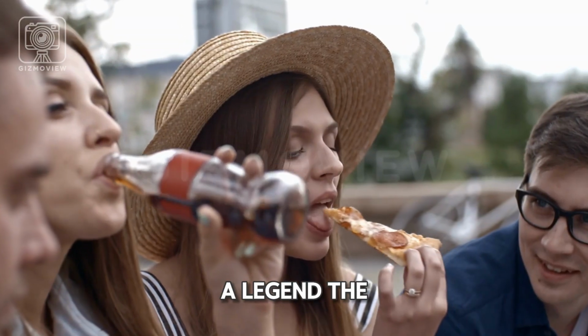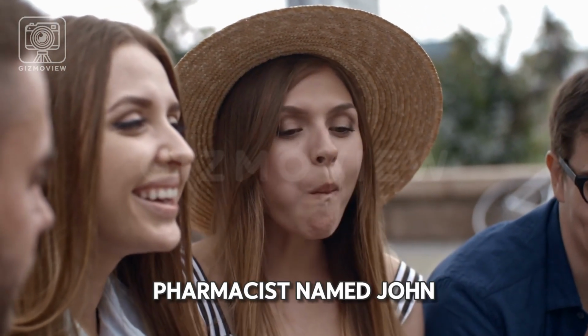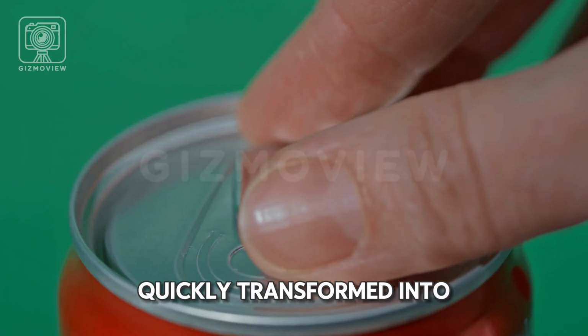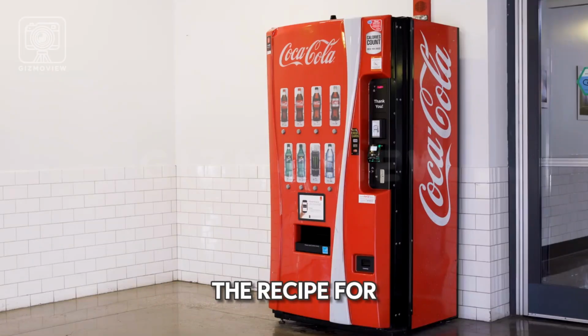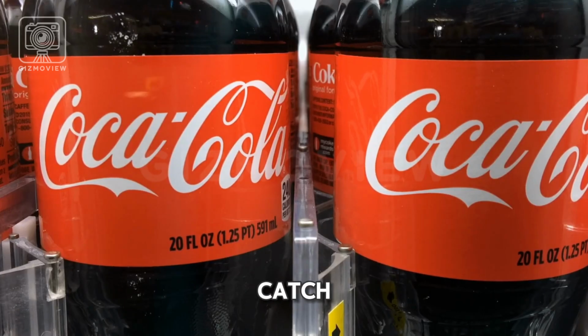The origins of a legend. The journey begins in 1886 with an Atlanta pharmacist named John Pemberton. What started as a headache remedy quickly transformed into a sensation. Fast forward 2 years, an entrepreneur, Asa Candler, purchased the recipe for just $2.30, a small price for what would become a global empire. But here's the catch.